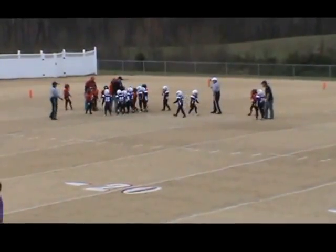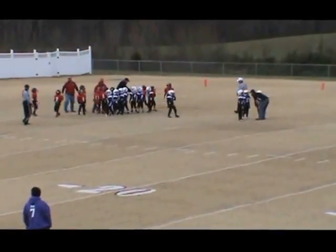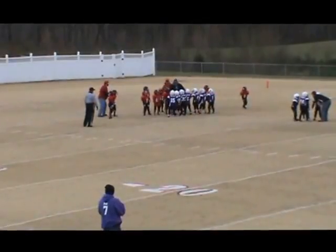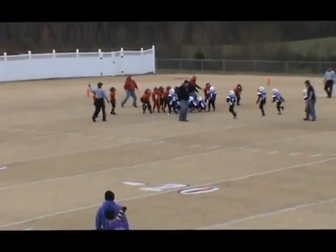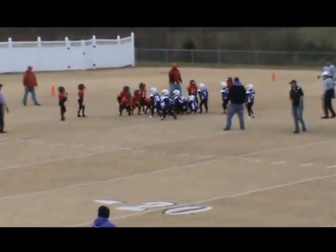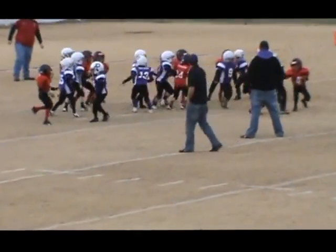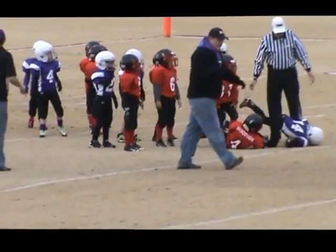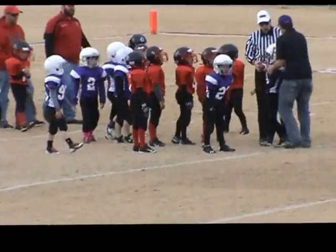Emiliano Duke with the touchdown for Portland, number 7. Panthers go for the point after conversion. And Joe Byrns is going to stop them. The score will be Panthers 6, Joe Byrns 0.